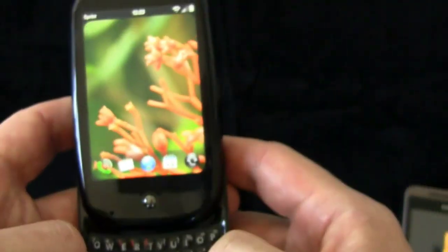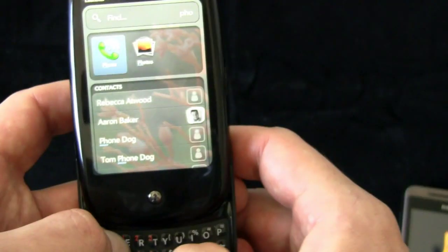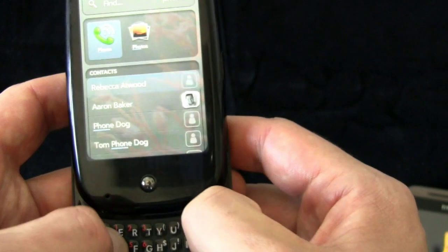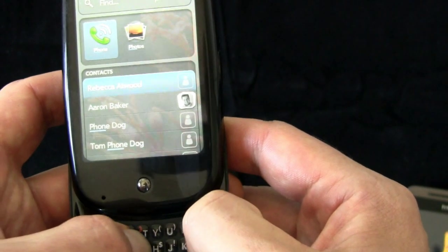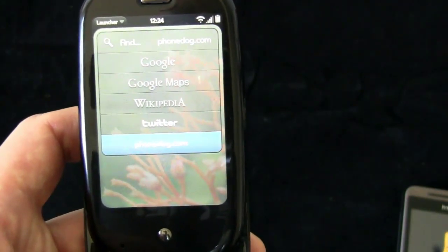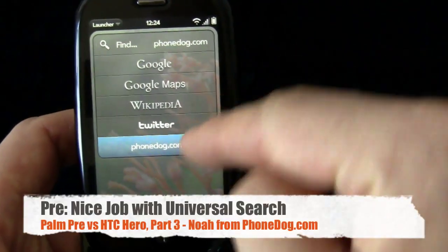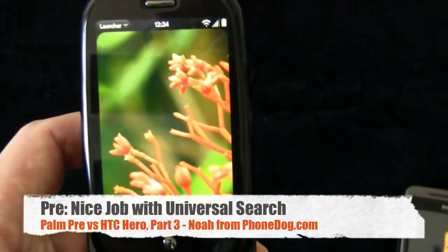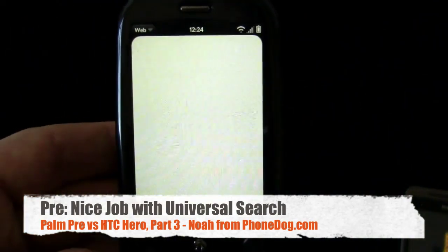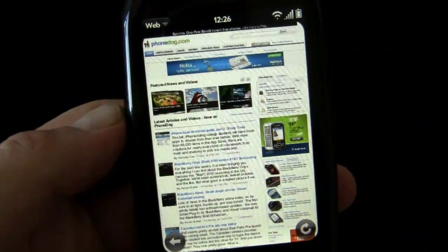What's nice about the Pre, though, is that from the home screen, you can just start typing, and universal search, so it'll give me contacts, and then once I get through, you know, PhoneDog, looking at contacts and stuff, now it'll take me to the web, and I can search for PhoneDog.com on Google Maps, Wikipedia, Twitter, or just go to the site. And that is pretty cool. Really nice universal search, integrated not only with the web, but also some popular websites, social networks, that kind of thing.